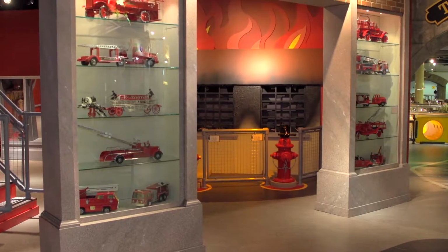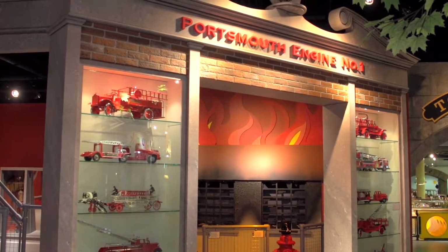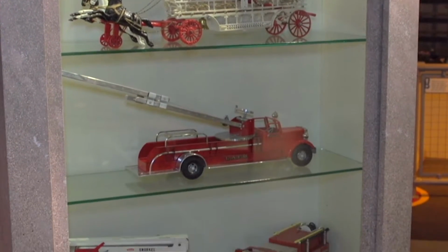In the fire department room here, we have 2 cases. They're filled with a bunch of antique fire toys, fire trucks actually. Junie Lancaster was an avid collector of toys, and he had a lot of fire trucks, Smith Keen, Tonka, things like that. And we felt, as a collective whole in the design process of the expansion, that we would put some of those on display in the fire room.